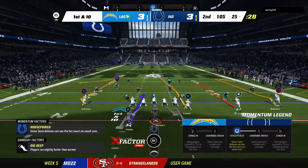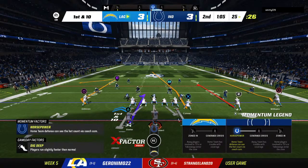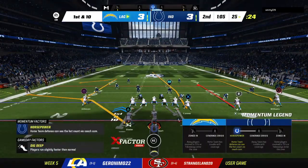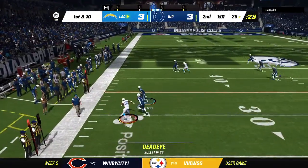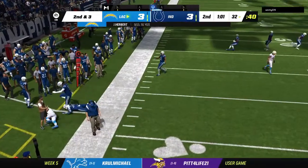Charger drive about to get going. Tie ball game, still a little more than a minute to go in the half. The question, can they put something together here, try to take that lead in intermission? I would have to think that would be the goal for sure. I don't think you sit on anything here.